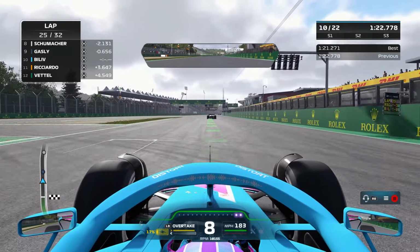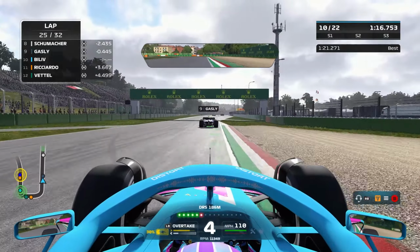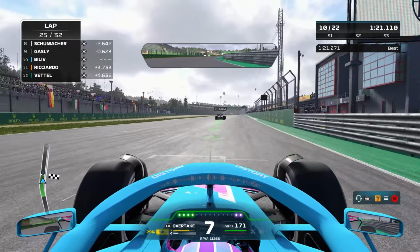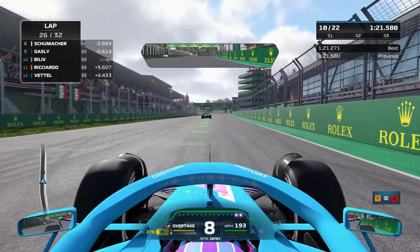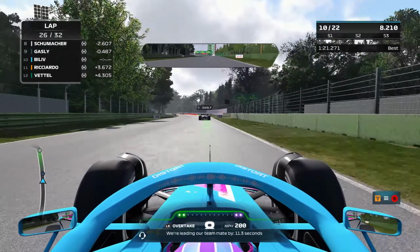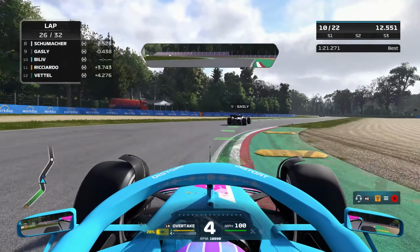He doesn't have it on Schumacher, so hopefully this keeps me close to Gasly. I think I'm a bit close to Gasly this time, so hopefully if I get my DRS on here, I'm pretty sure I just saw his flap open, even though he is 2 seconds behind Schumacher. No, okay, it didn't open. Must have just been a texture thing, but I'm closer to him this time, so I'm not as far behind as I was after last time.